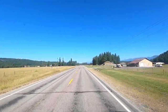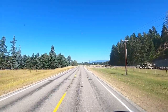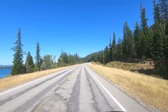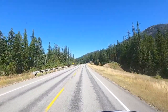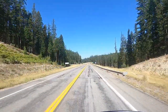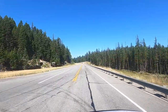Sure got out of the trees. People are passing me left and right. Ooh, see a lake? Look on the left. Big old lake right there. Such a fast-paced road. Trego off to the left, that's what the sign said.